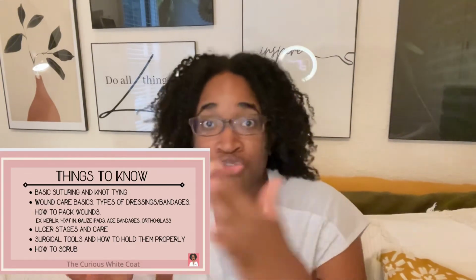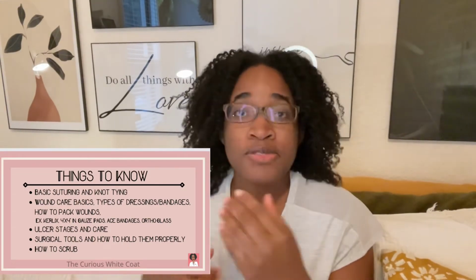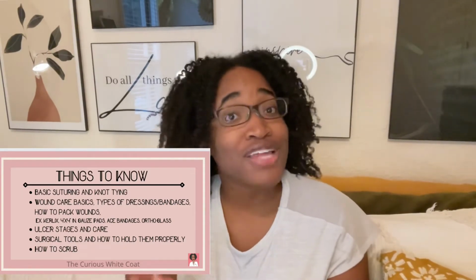So those are some of the common procedures. And when you get in, make sure that you know some basics of certain things. Like, know the basics of wound care, know whether to pack wet to dry, the types of things you might use, different types of gauze. When someone's asking for a 4x4, know what that is when you're walking into the supply room and getting stuff. And if you don't know, just ask. That's so much better than walking around aimlessly through the supply closet not knowing what you're looking for.